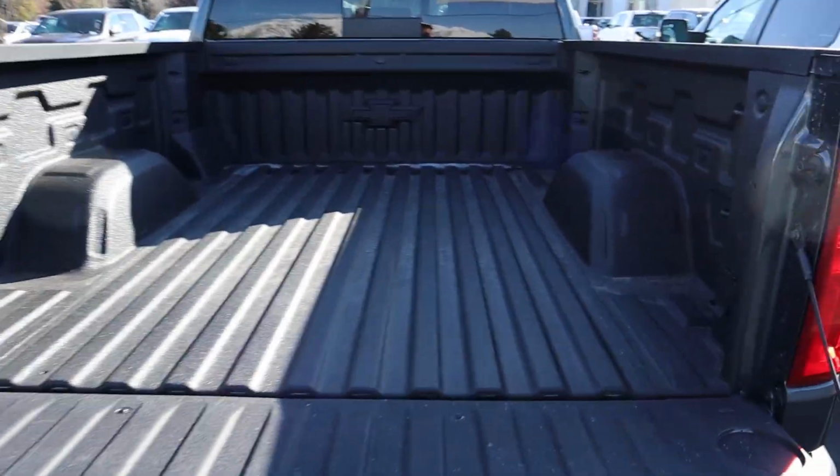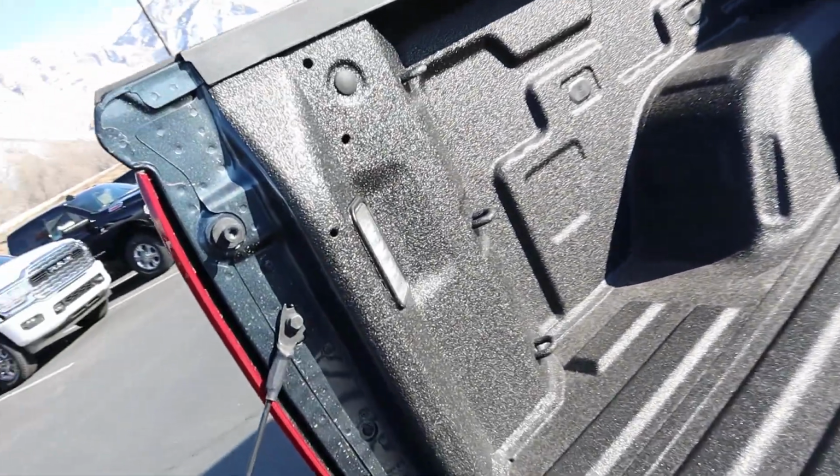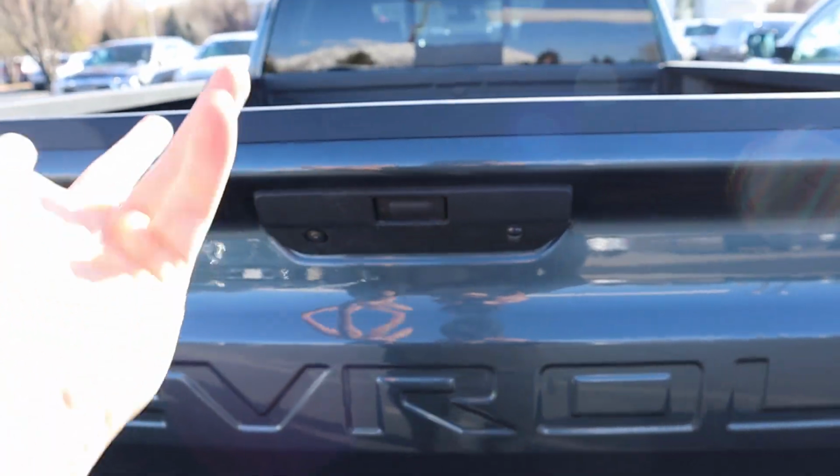Anyways, we've got bed liner here in the rear of this particular Chevy. There's little LED bed lights, and then you got the Chevy bow tie there at the front. And then finally, the bed itself, it's really light, and yeah, it just pops right into place.